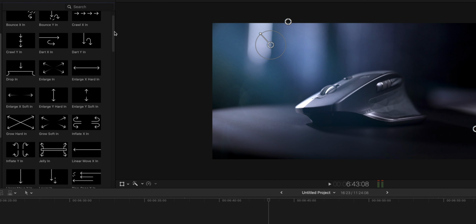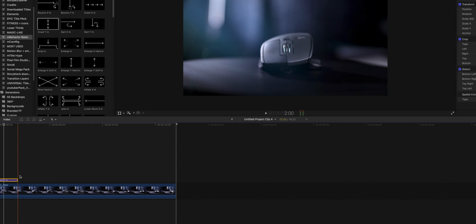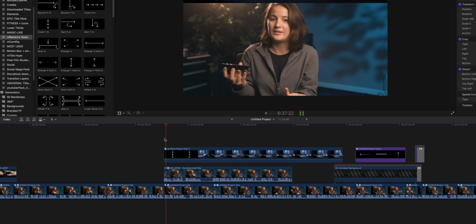Another one I'm really liking for YouTube stuff is called Behavior Basics. Basically, it's a lot of animation movements that you can apply to any piece, to a clip, to text, to whatever it is you want, and it can move on screen really easily without having to keyframe it yourself.